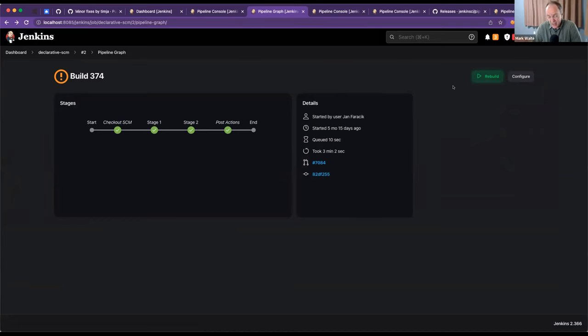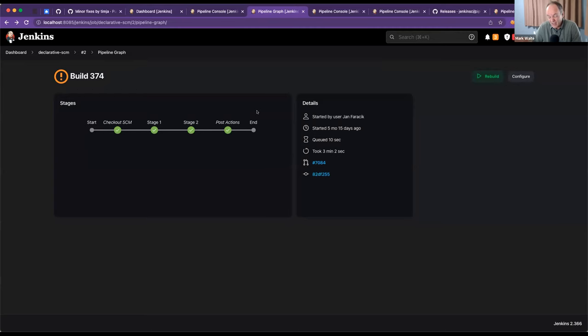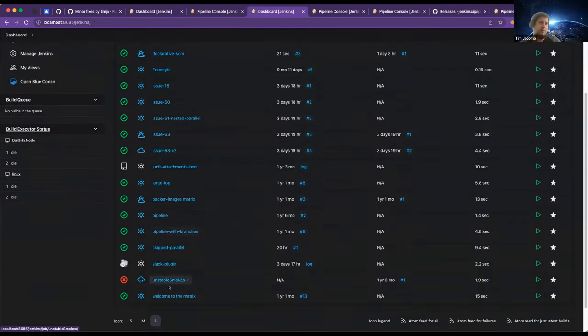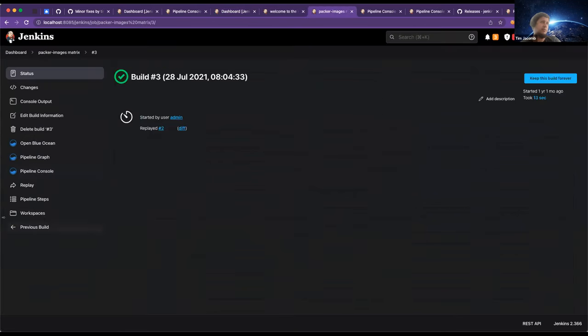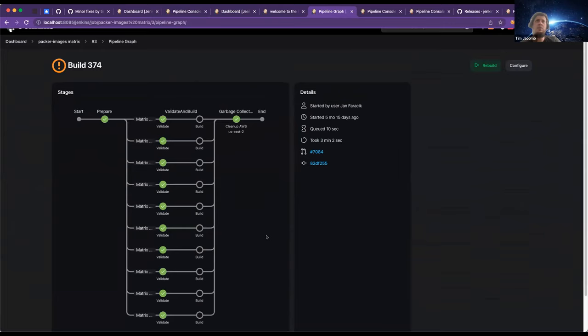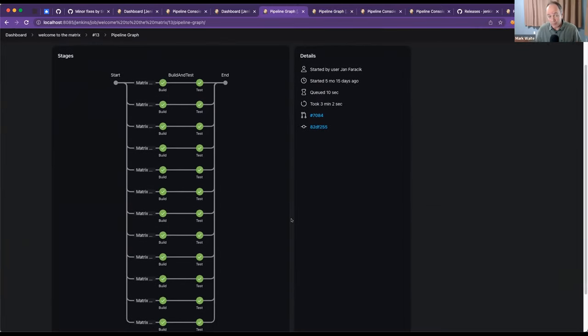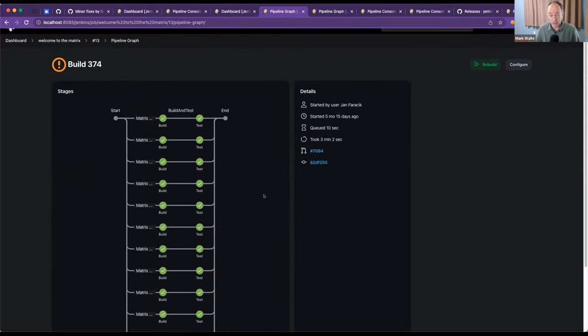Is there a way for me to suppress that card on the right hand side? Sometimes my graphs are embarrassingly large. Or is the card that you're showing with details expected to be there no matter what? I'm just trying to think if I've got a big one here. I've got the Packer images matrix, just to see what it looks like. So that's a fairly large one. I'm not sure how big you're thinking. My worry was more about the horizontal rather than the vertical. The vertical, I think it handles very, very well.